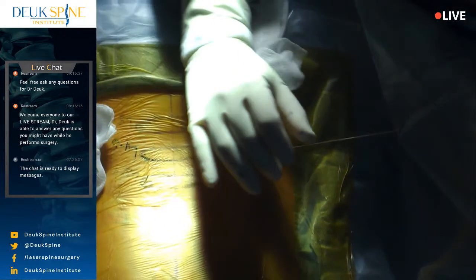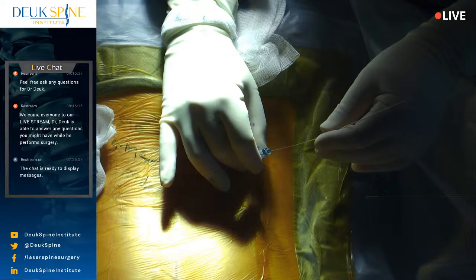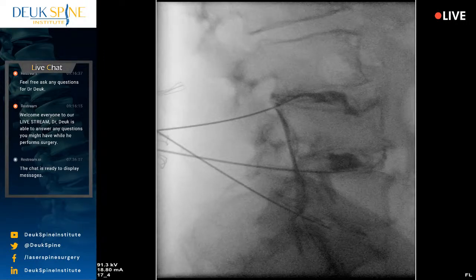So we're going to start with L4-5, left side. I'm placing my guide wire. We're going to use the x-ray machine to monitor the progress. Okay, so I believe that's the guide wire there. Let's just take one more x-ray. Are you pulsing? Yes, sir. All right, good. So pulsing means we're using less radiation.